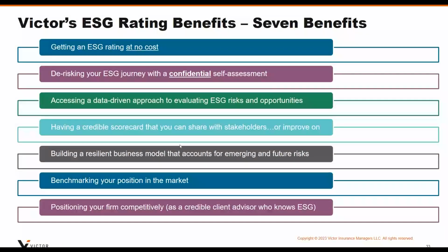All right, so let me just sort of summarize the benefits here and some of the things I forgot to mention earlier. So the first big benefit is you're going to get an ESG rating at no cost. Again, if you are a Victor CNA policyholder, no cost to you, and you'll be able to take the assessment multiple times. I'll talk about that.